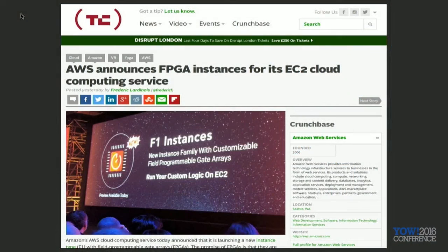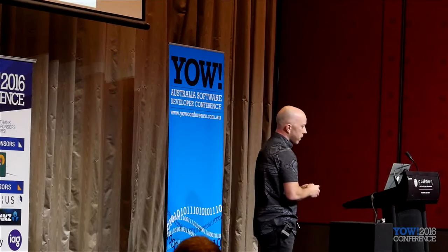Amazon AWS is launching FPGA instances. Now these use Xilinx FPGAs, and they allow general purpose applications that you can build. If you can build FPGA software, you can put it onto the cloud. So that will get rid of a whole lot of deployment issues of actually having to set up your own servers, having to maintain them, and so on. Just the usual kinds of cloud benefits.